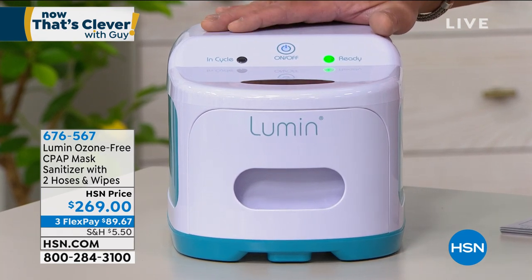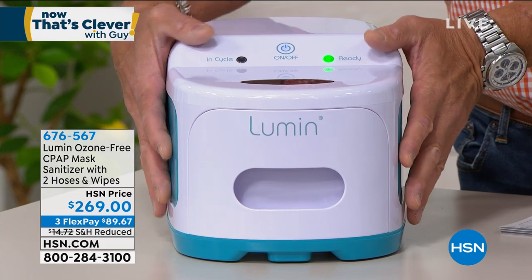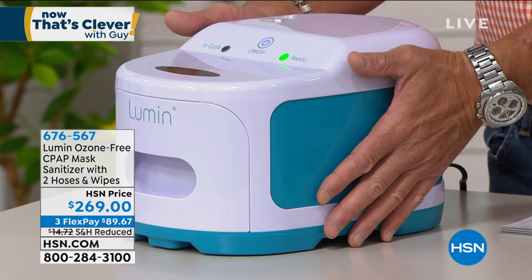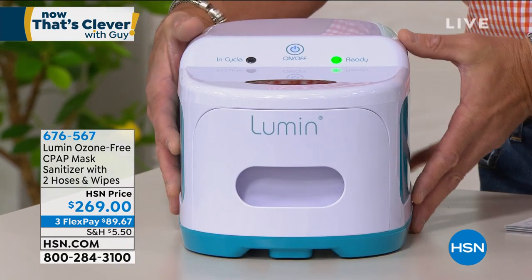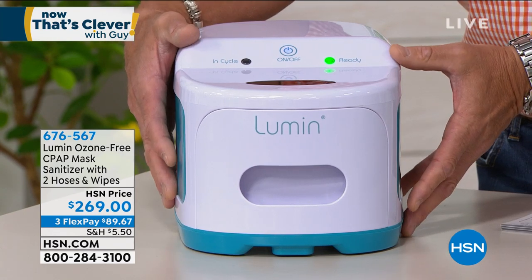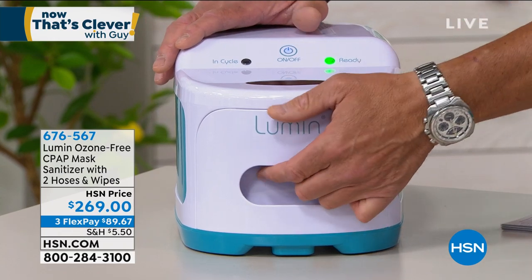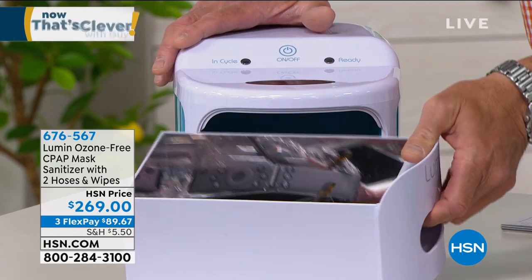What I love, Bob, too, is that for the capacity that it has, it really doesn't take up a lot of room. It's not a big, giant, huge, bulky machine. So you can put this on your kitchen counter. You could put this in your powder room. You could put this in your closet, wherever it is that you want to put it. To put stuff in, but to Bob's point, a lot of room inside that tray.